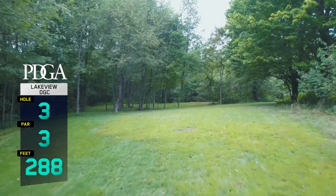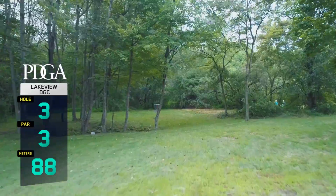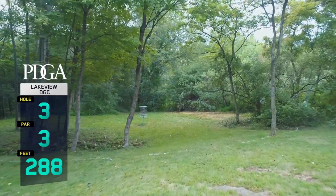Hole 3 is staying in the same position today. We've got the straightaway 288-footer. The real challenge here is just a little OB pit there on the left.